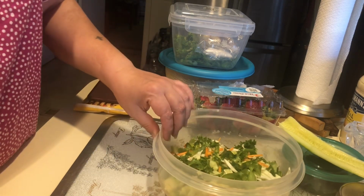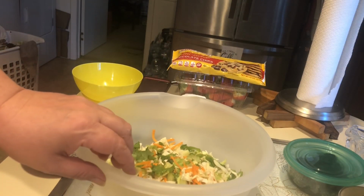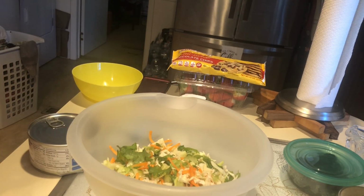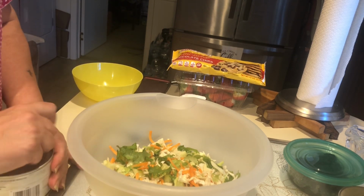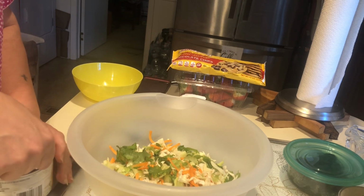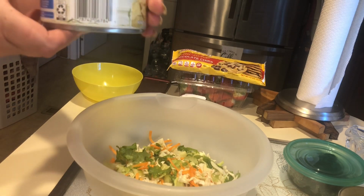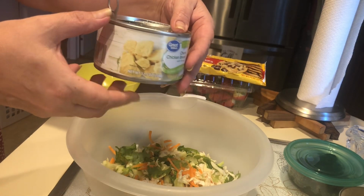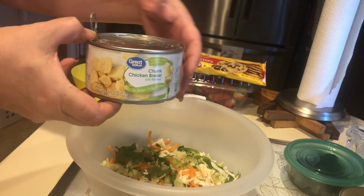All right, so let's see what we can move on to next. Okay, so I got a bigger bowl. Still waiting on the noodles to cook, but we can put the other ingredients in. So I had no small cans, which is strange, but just whatever brand you like, just regular. Oops, a little juice got in there, but that ain't gonna hurt nobody.